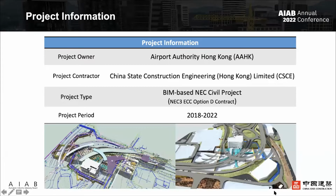First, let me share about our project background. 301 is one of the major contracts of the Three-Runway System project of Hong Kong Airport Authority with an investment of over $2.37 billion. China State Construction Engineering Hong Kong Limited is the main contractor undertaking the construction works of 301 using NEC 3 Option D contract. We are committed to our clients' success by undertaking every project with the highest level of professionalism, precision, and care. And BIM has played a critical role in reforming the information flow throughout the project lifecycle. We are well positioned to overcome different challenges with the innovative solution and practice of BIM.